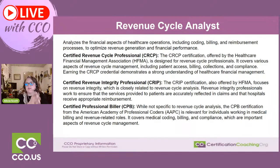Another area, revenue cycle analyst. Now, know that this is the billing side of our world. You've probably heard this. If you're a coder and you get into billing, you're going to be a fabulous biller. If you're a biller and you get into coding, you're going to be a fabulous coder. So having both of those, they are sisters in the industry, and that really escalates you in your hireability, and you're transferring. A lot of those are lateral jobs.